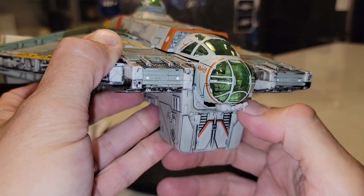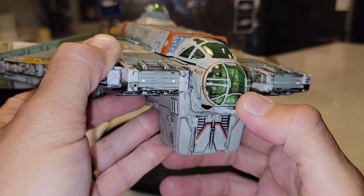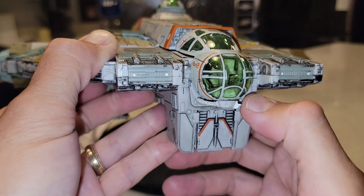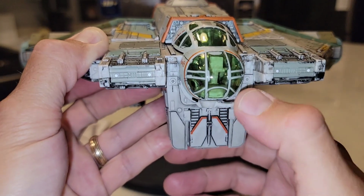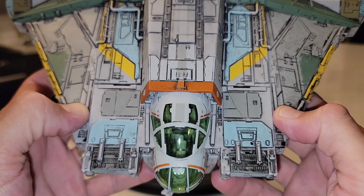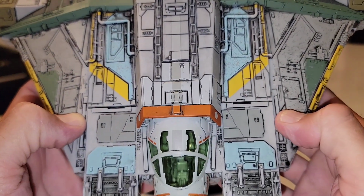You can see that we have some bend there in the front guns. I'll have to get the hairdryer trick out to take care of that. But it's got that pivot point there. Getting into more details, you can see it's got a nice black wash throughout the whole shebang, guys.